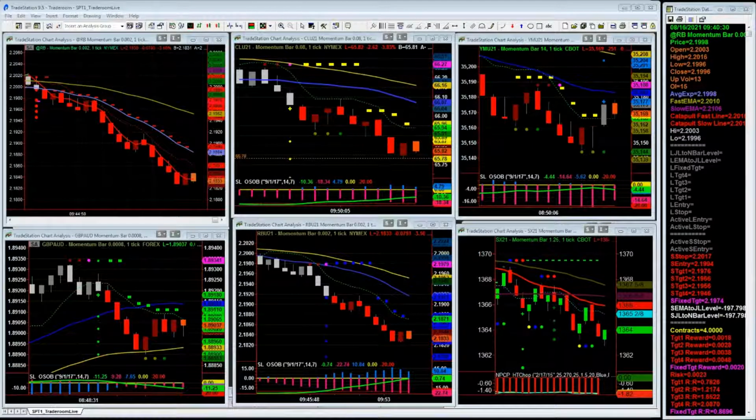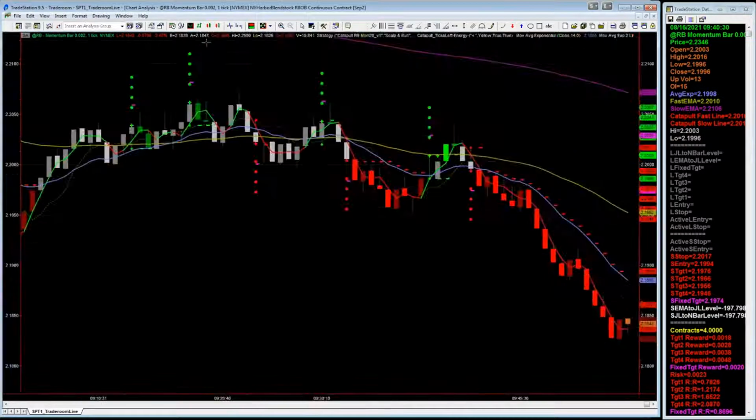So you could see this is what a catapult scalp and run trade's supposed to look like, where you can grab the targets and then you hit the runners. And that usually happens, and you can start to learn to look at chart patterns and see when you can get a clue as to when that might occur.